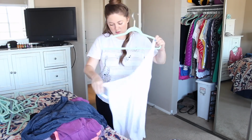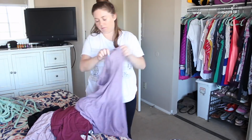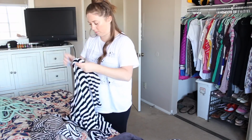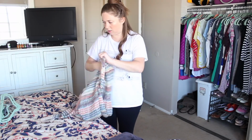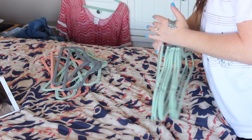Again, another good chance to really organize the clothes, make sure all the hangers are facing the same way, make sure all the colors are in the correct order you want them in. I really find color coordinating your closet so easy to find what you want, so I'd highly recommend it if you haven't done it thus far in your life. But yeah, so I'm just hanging back up all of the clothes. And then I am taking all of the hangers and organizing those.